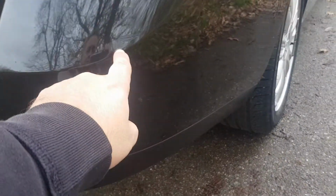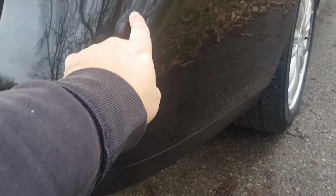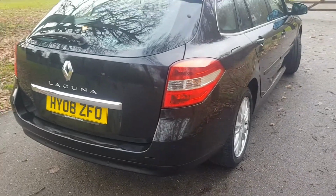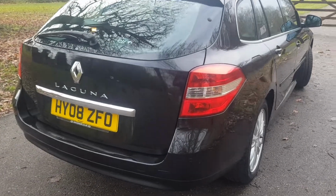So, plenty of tread on the tyres. Okay, a couple of little marks. Along here you've got a couple of little marks that have been touched up. Not too sure if you'll pick them up. You may be able to pick them up, but again, if I took a photograph from here, you'd never pick any of that up whatsoever.